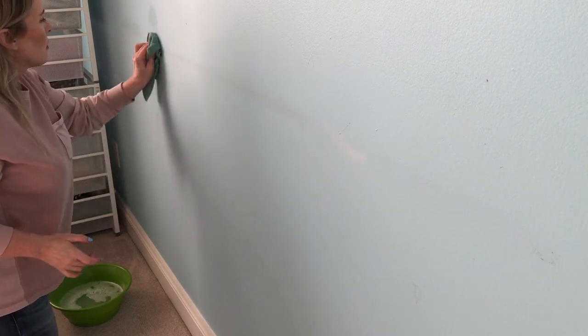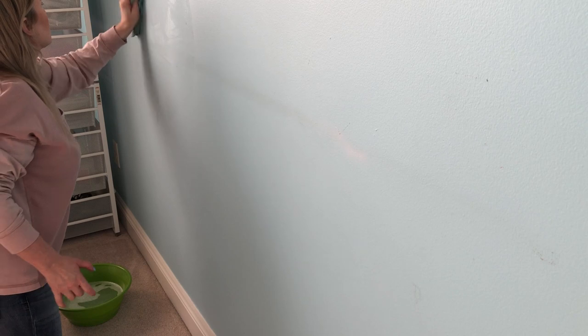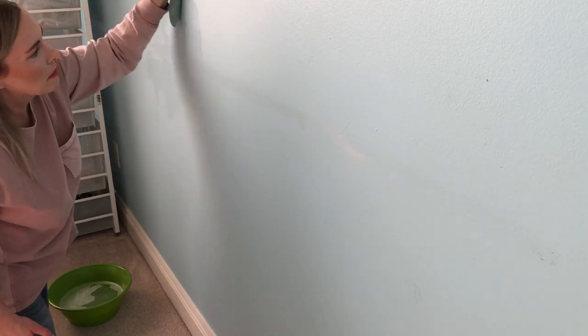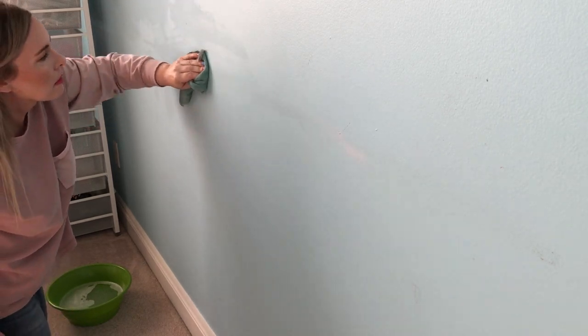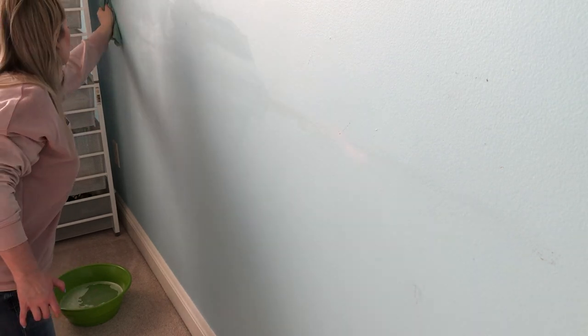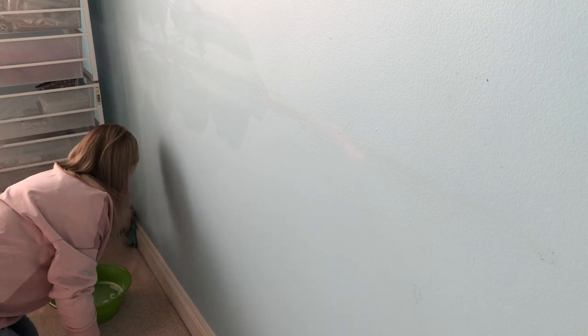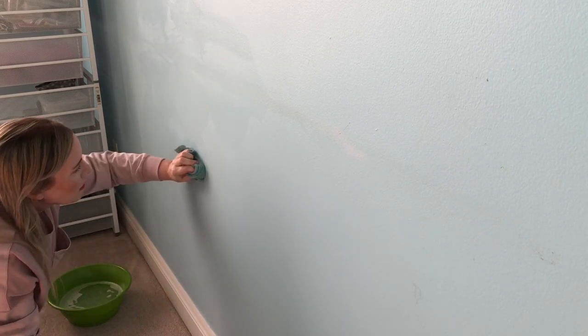So I had not washed this wall for a long time because that table was in front of it. I just took some hot water and probably about a quarter to half a teaspoon of powdered Tide. If you've never smelled powdered Tide in hot water, it just smells so good. I love using that as a cleaning tool.